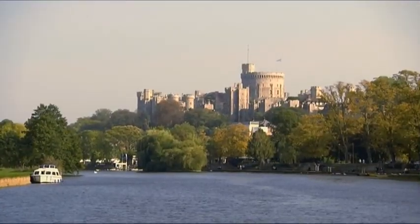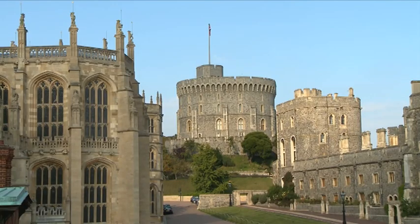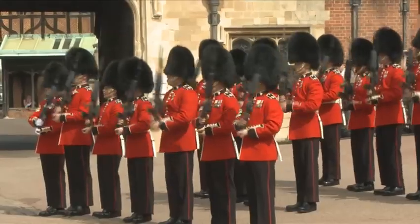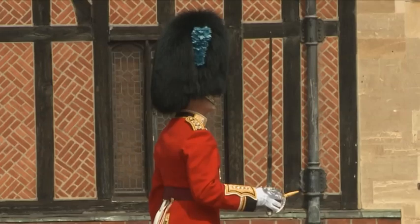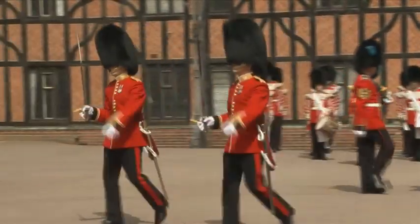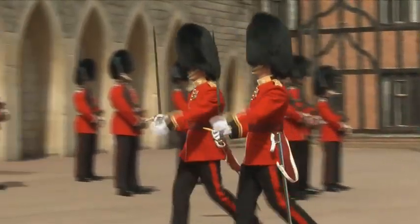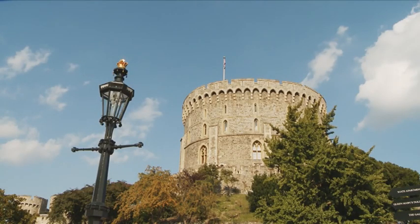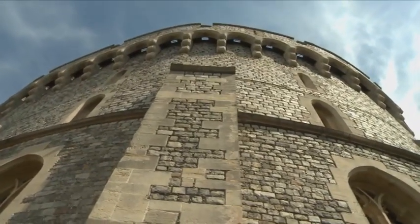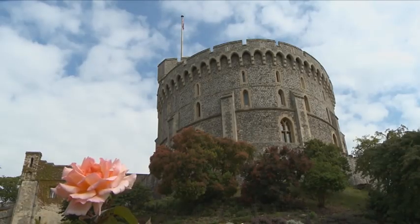The world-famous Round Tower has stood guard over Windsor Castle for 800 years. Today, the privilege of protecting the sovereign traditionally belongs to the household troops, who can be seen regularly changing the guard. The mound on which the Round Tower stands is the oldest part of the castle, once topped by a wooden keep, now by a grand stone structure that dominates the skyline.